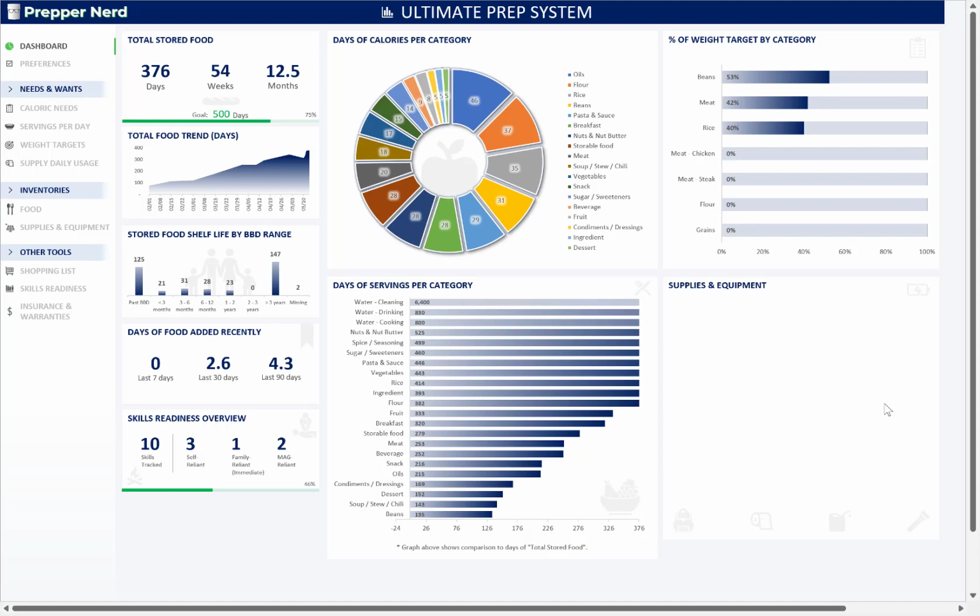So even though the online system has the ability to export all of your information so that you can print it out on a regular basis, the feedback that we've gotten since we launched the Ultimate Prep System is that some people would prefer to have access to the full system, but in an offline modality.